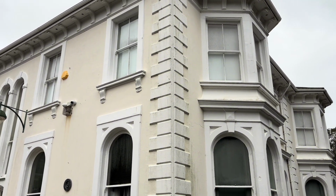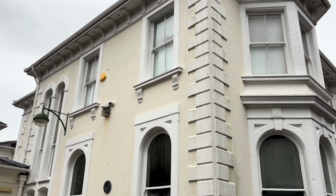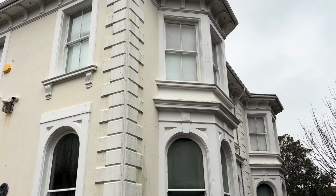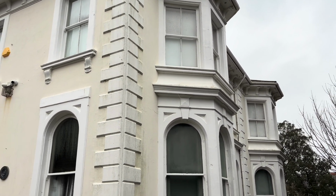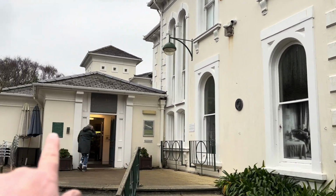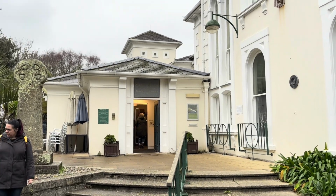And here is the house, Penlee House, as stated on the information placard at the entrance to this park. Built for the Branwell family in 1865. Obviously that bit there, the entrance now, which leads into the little cafe, is an extension.